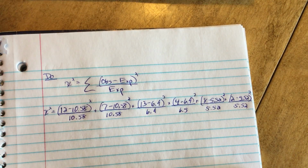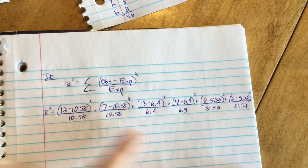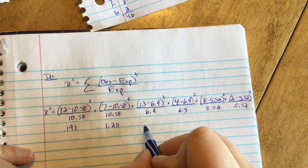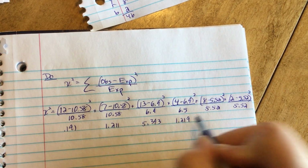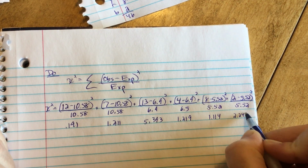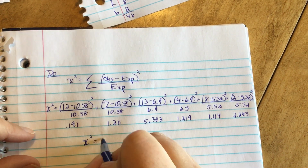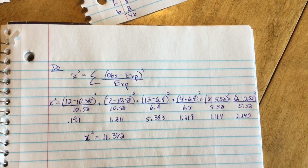If I stick each one of these in the calculator individually, this will get me 0.191. This will get me 1.211. This part will get me 5.393. Then 1.219, 1.114, and 2.245. Add all those up, and my chi-square statistic, that's a terrible chi-square, is 11.372. Now I'm going to show you how to do it in the calculator in a second.